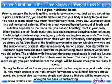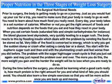Pre-surgical nutritional needs. Prior to surgery, the body is getting ready to go on a journey. Just as you would fuel up your car for a trip, you need to make sure that your body is ready to go as well. You need to learn about how much food you really need.